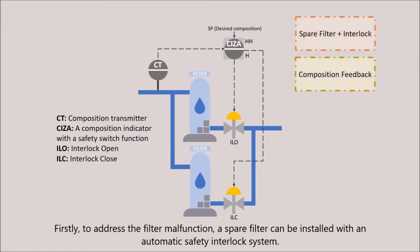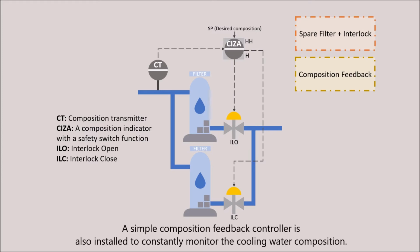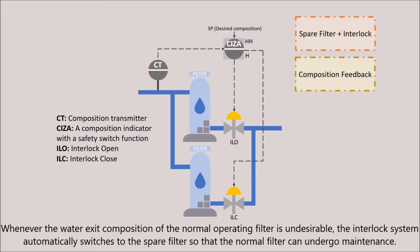Firstly, to address the filter malfunction, a spare filter can be installed with an automatic safety interlock system. A simple composition feedback controller is also installed to constantly monitor the cooling water composition. Whenever the water exit composition of the normal operating filter is undesirable, the interlock system automatically switches to the spare filter so that the normal filter can undergo maintenance.